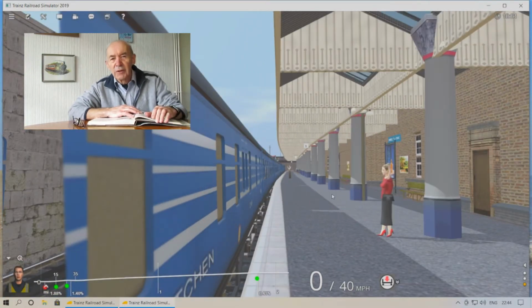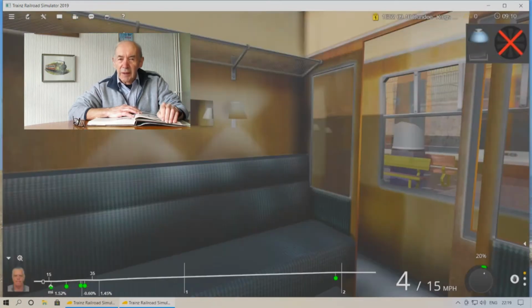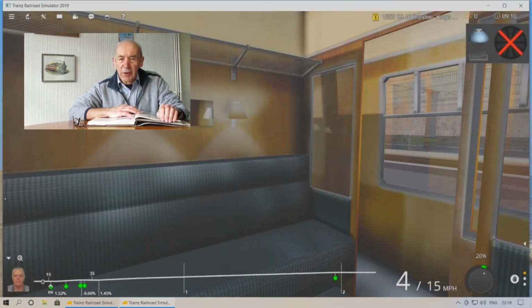Welcome to Dundee Station. Let's get on the train and we'll go over our first bridge, which is the Tay. The Tay Bridge, just over 2 miles long, is the one that got blown down in that storm disaster.